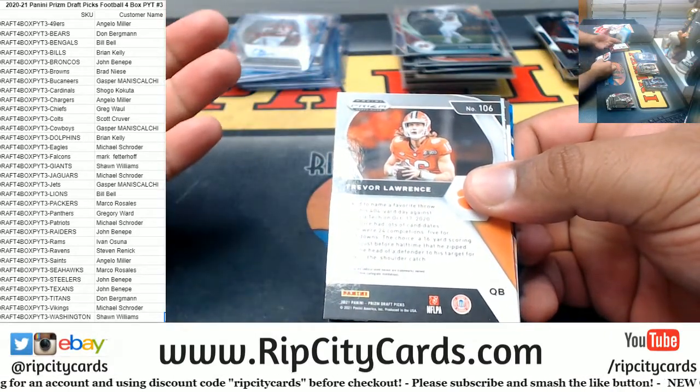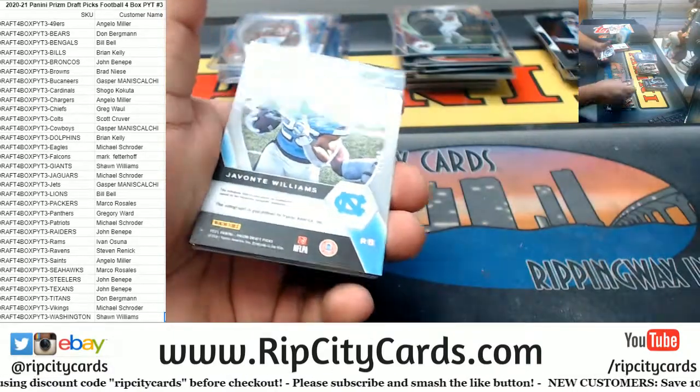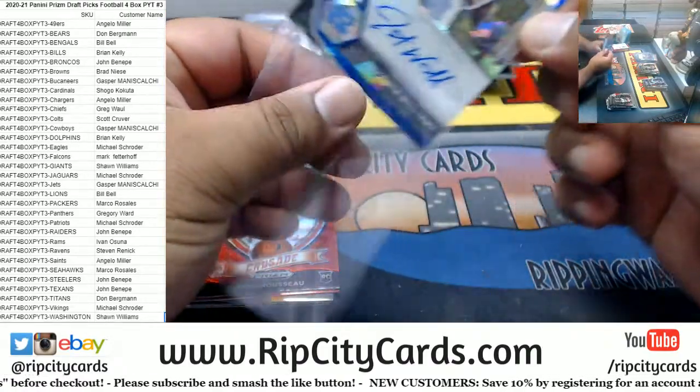See, okay, all right. At least in this one, they got it together. The Trevor Lawrence base card is fine. Ooh, this is a good one. Javonte Williams /75. Very nice.